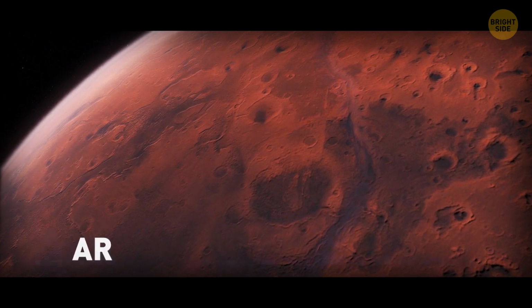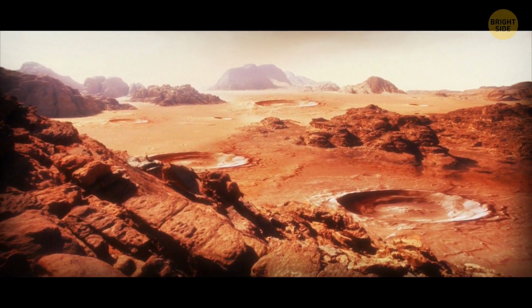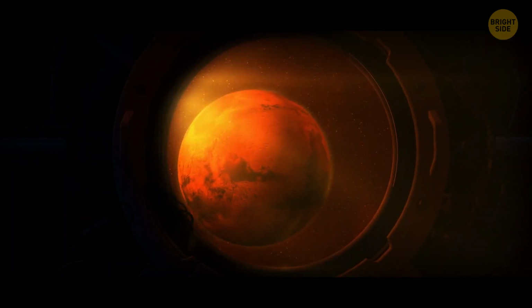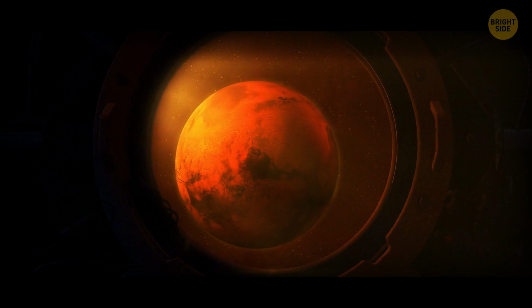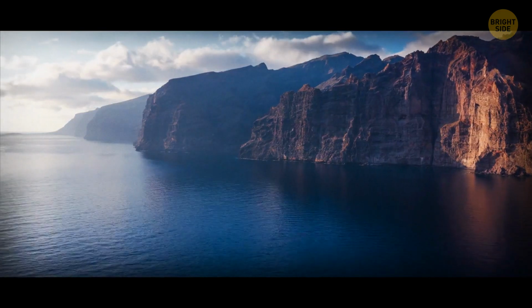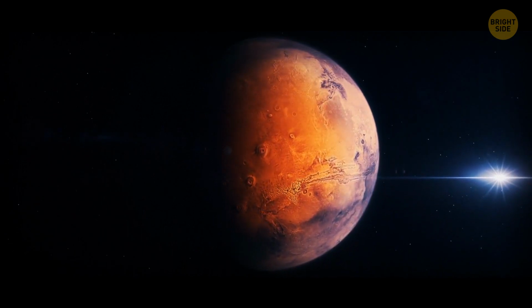Equally impressive is Ares Valles. It's the longest known drainage system around. It might be weird to think of Mars as having huge waterways, rivers, and floodplains, but in its early days, Mars might have had a warm and wet climate. Now it's just dried up canyons as far as the eye can see.